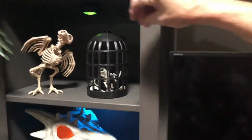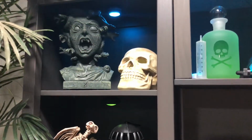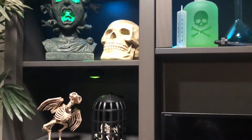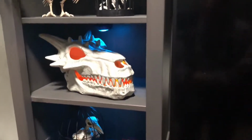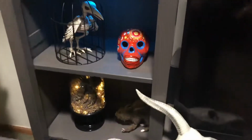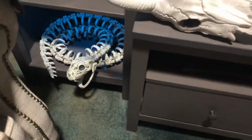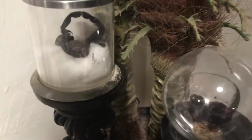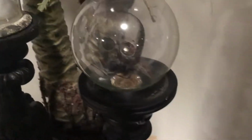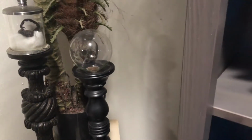And in here we got Medusa. Go on, sneak a peek. It won't hurt for long. And the dragon. And a big spider tarantula in there. And then we've got a skull and a globe there, and a real petrified scorpion. That is a real scorpion. It's been petrified. She makes these. A lot of this she made. And the bat's up there.